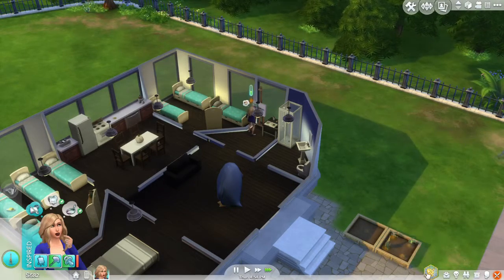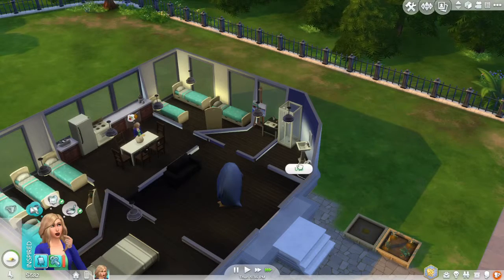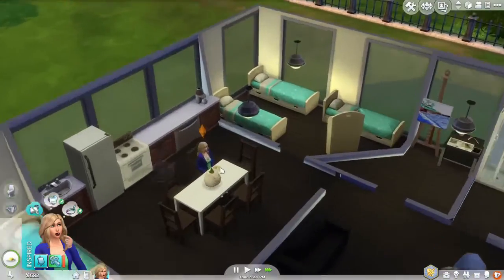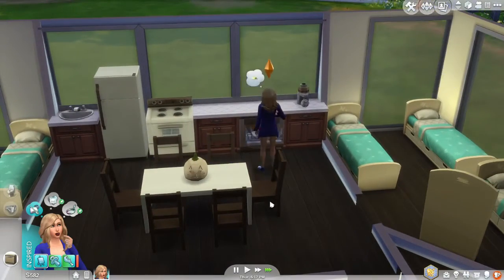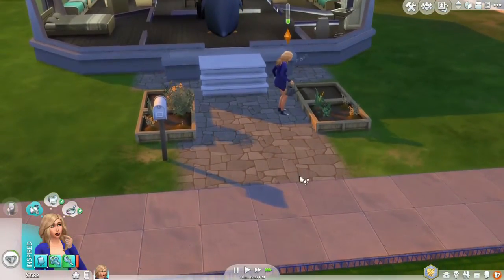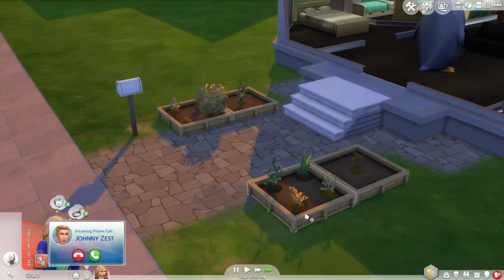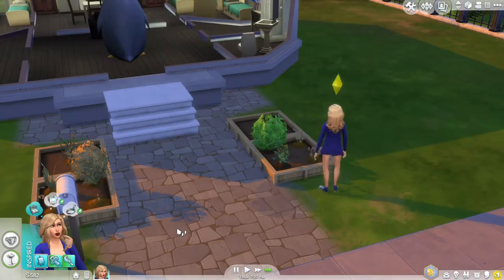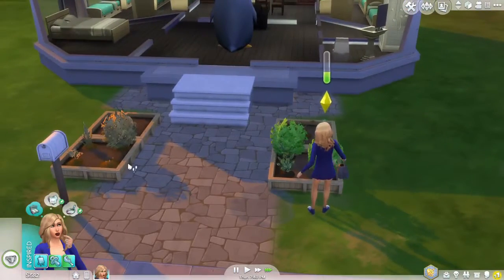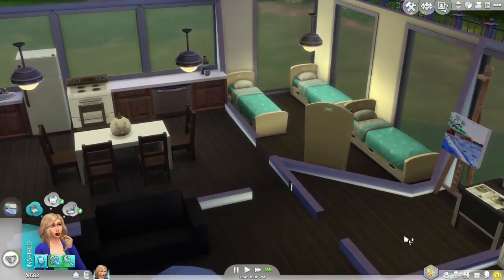So painter extraordinaire. Yeah. 1 out of 3. 2 hours painted, we're going to get these satisfaction points up really quick. Then use the bathroom. That's really good that we're going to be getting those satisfaction points up really, really quick, because we really need to. She's whistling while she works. That's so cool. And finish watering. Cool. And we can sell that.